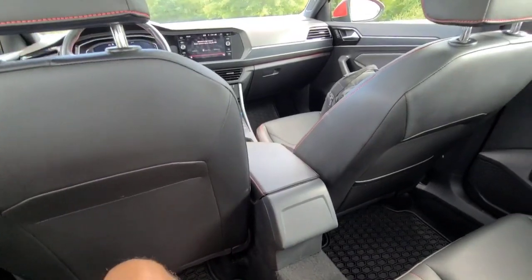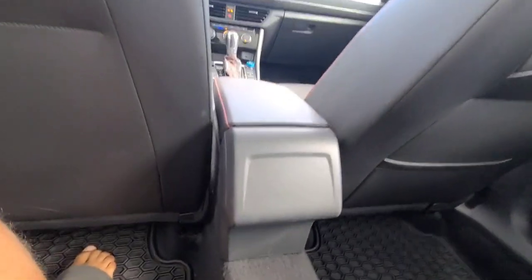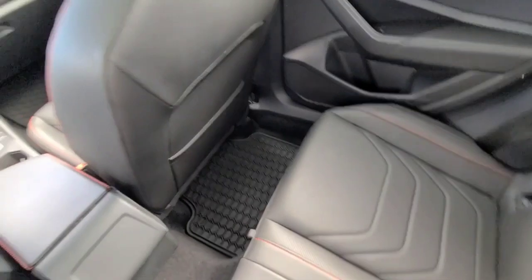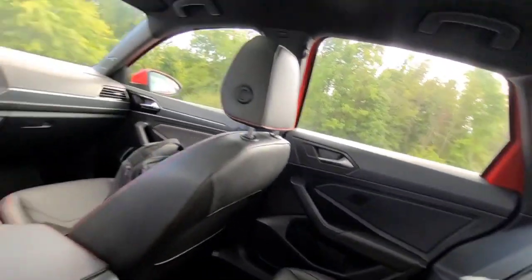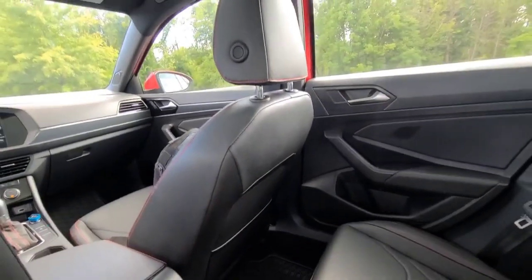Moving into the back seats here, you notice that it's not really much going on. You don't have any chargers back here at all, and it's just kind of very dark and not much going on back here. You have a little strap right here, little cup holders, and a little pass-through. These seats also go down.